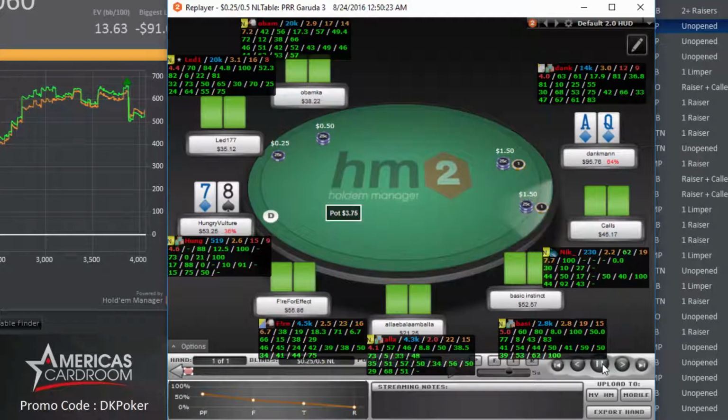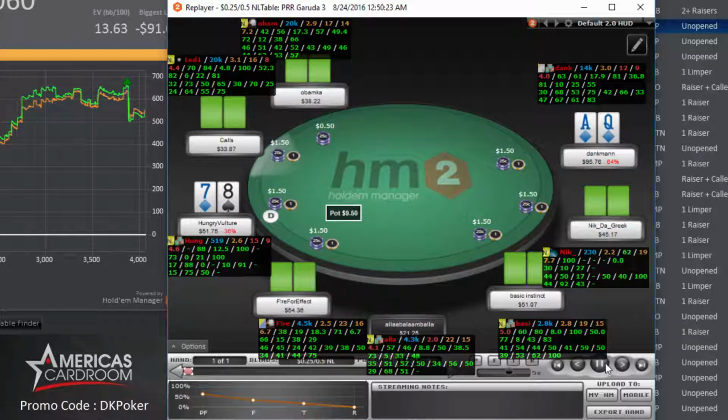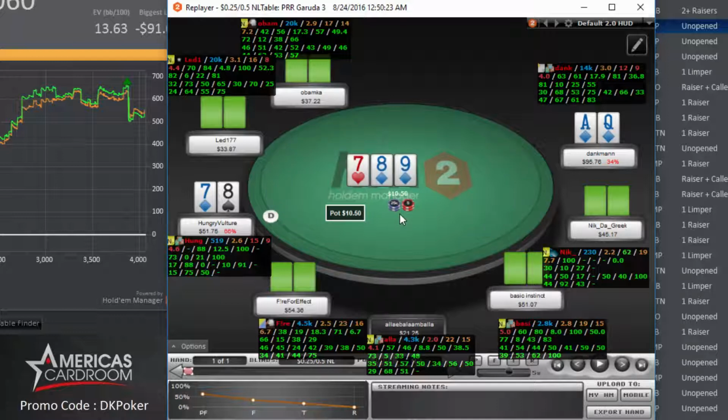Here's another one with ace queen under the gun. We raise to 3x and we get 2 calls to our left. Cutoff calls, the button calls, the small blind calls, the big blind calls. Almost a family pot right there. And the flop is 9 high, 2 tone. We have the flush draw again with the ace queen, 2 overcards, drawing to the nut flush.